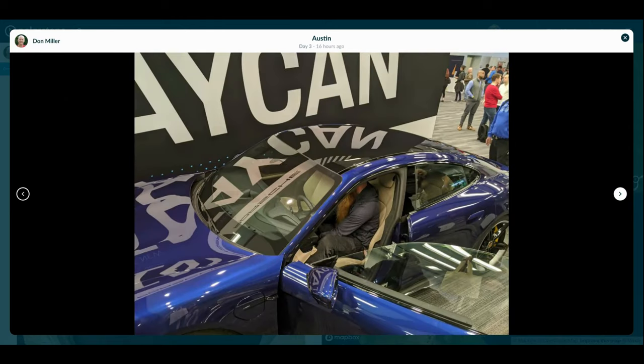And they had a Taycan there today. Don said this blue looked pretty up close. He did not get to sit in the car, but I think it'll be there tomorrow. Maybe tomorrow he would get to do that. There were a lot of vendors, and Don said the vendor area was really super loud and really super crowded, which is great that it was well attended, but maybe the event space was not quite big enough for everyone that was either showing their stuff or came to see the cars today.